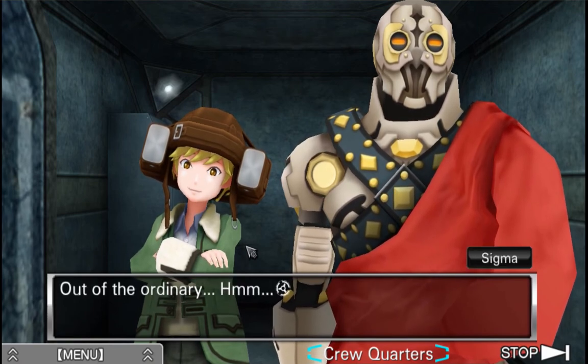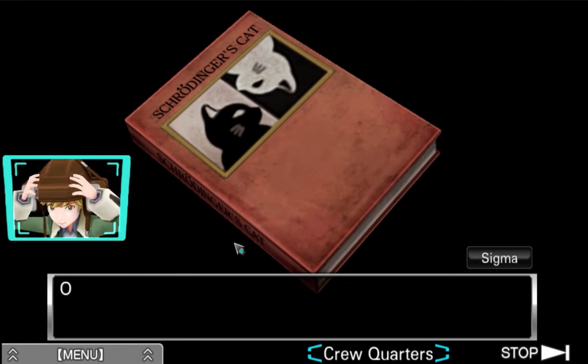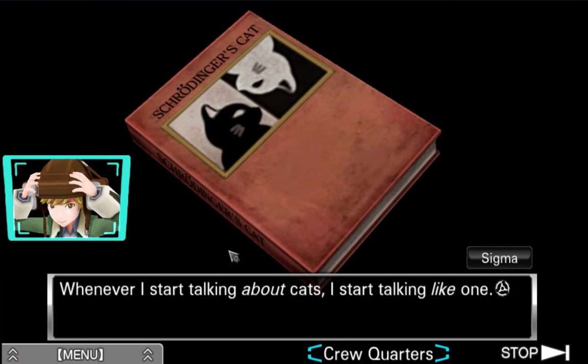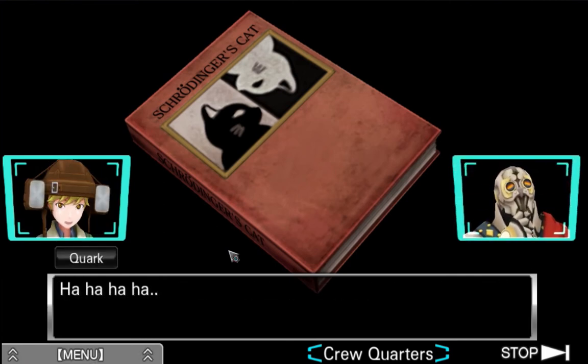Out of ordinary? Huh. What's this book? God damn it, now I want to check spoilers if Quark is actually his kid. I want the spoilers, I want to know more right now. Oh, that's a book about cats. A meow? Oh, sorry. It's just this thing that's happening to me ever since I was a kid. Whenever I start talking about cats, I start talking like one. Doesn't really mean anything, though. Okay. That's weird.